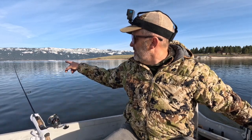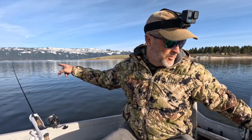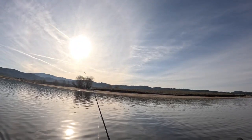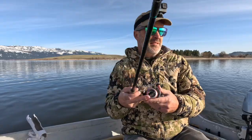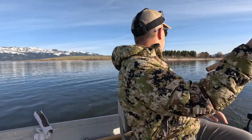Found some bottom now. You can see my rod tip. Probably got weeds, which we'll check in a second. We're in 3 feet of water. But today we're gonna be out here in the boat. You'll probably recognize a lot of the spots that we're fishing.